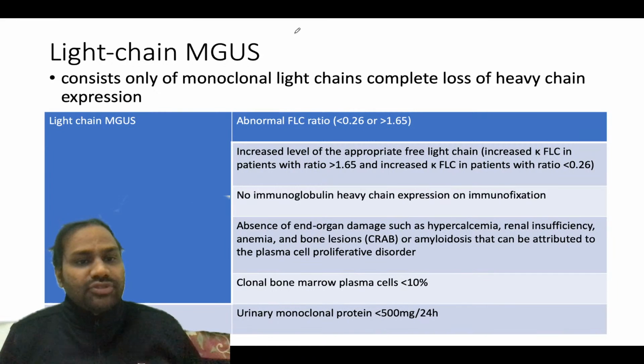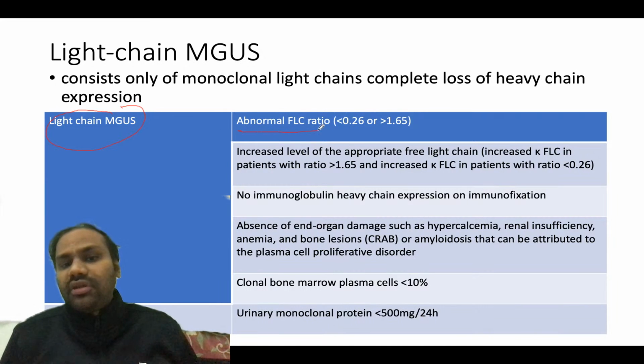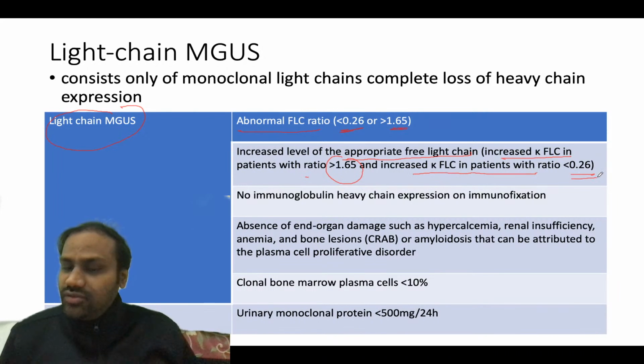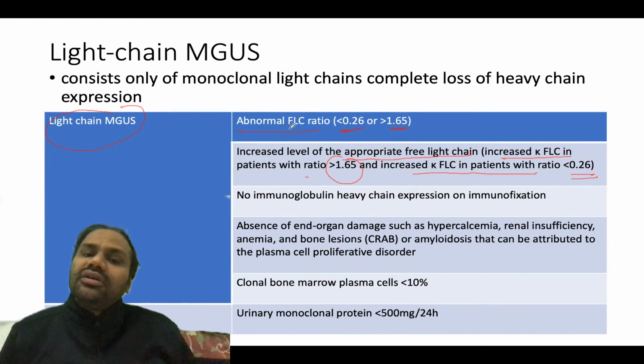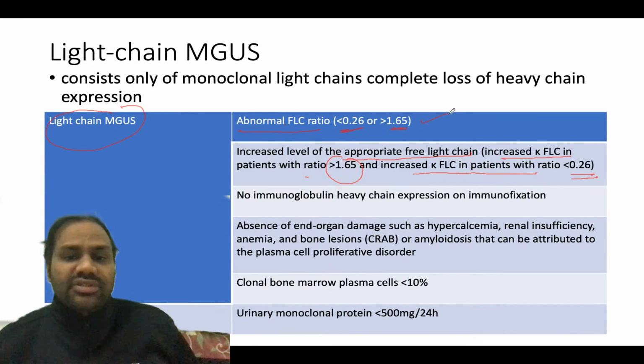MGUS can also be light chain MGUS, where there is no heavy chain. In this there is an abnormal free light chain ratio, which is less than 0.26 or greater than 1.65. There is an increased level of the appropriate free light chain, that is increased kappa free light chain in a patient with a ratio greater than 1.65, and increased lambda free light chain in a patient with a ratio less than 0.26. So the free light chain ratio will be either less than 0.26 or greater than 1.65.